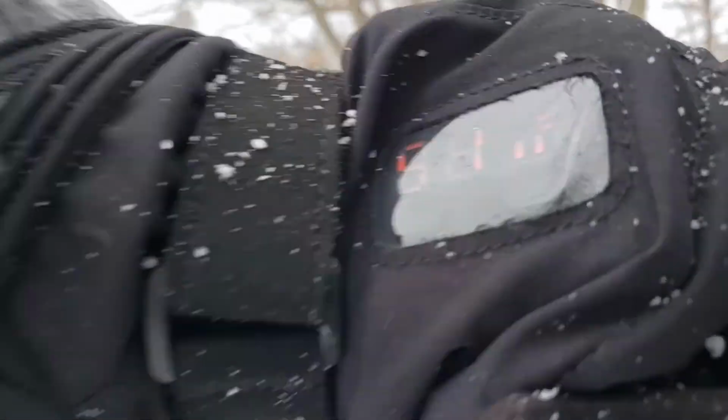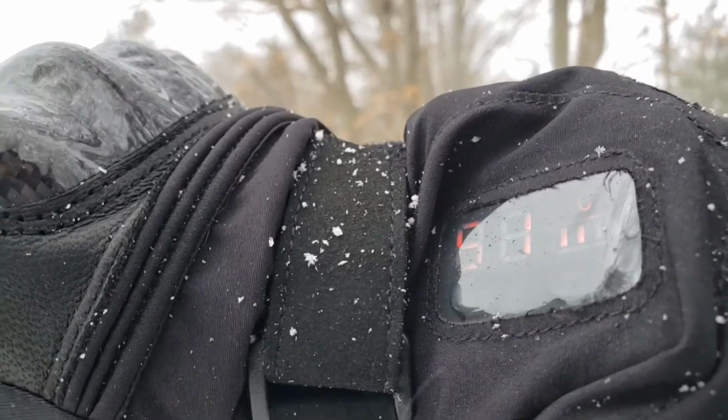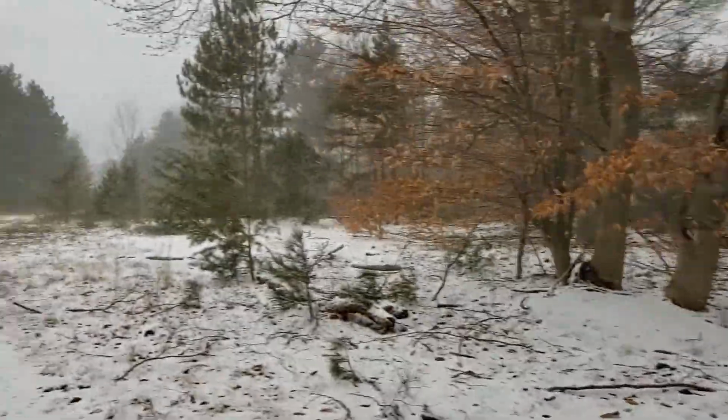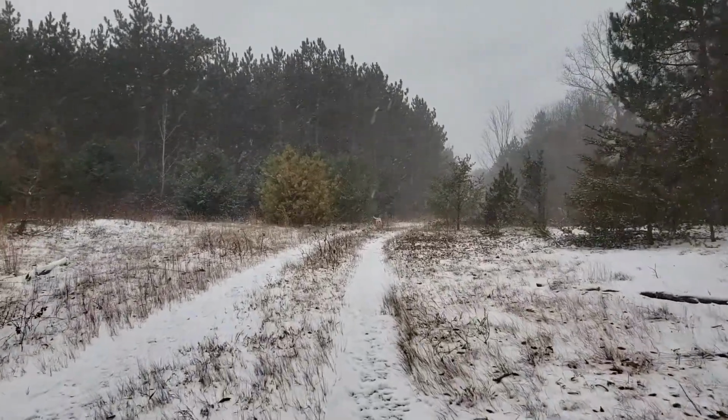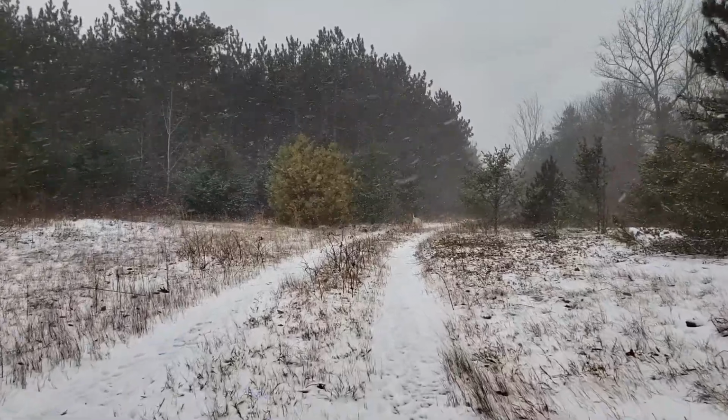So the gloves have little temperatures that you can monitor. I've got mine set at 51, which is awesome for walking with the dog. Keeps my hands nice and toasty, even though I've got to hold the camera steady so that you guys get a good view.